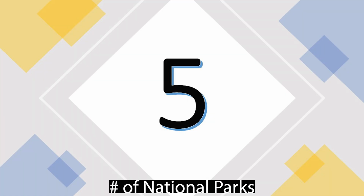Super cool. Number 5, we visited 5 major national parks. And I know we already mentioned them, but we're going to say them again. Glacier National Park in Montana, Badlands and Wind Cave National Parks, both in South Dakota, Grand Teton National Park, and Yellowstone National Park in Wyoming. Again, we would love to revisit and explore more of these parks, especially Glacier, Wind Cave, and Yellowstone, and you'll find out why in the vlogs.